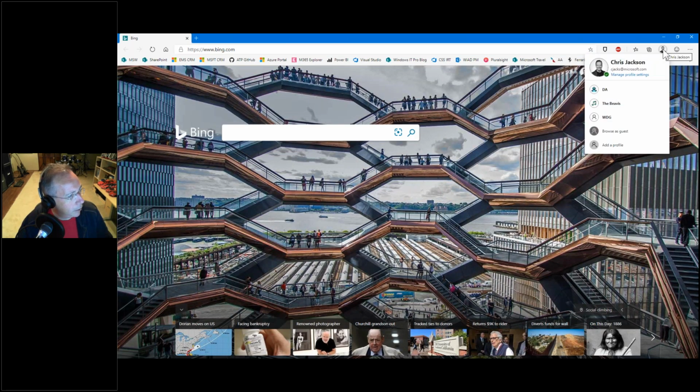So I have my Azure AD account, which is my addmicrosoft.com. But I also have multiple additional accounts that link to other tenants. So I have one that allows me to have access to a demo environment for desktop analytics. So I have a separate profile for that. I have one that has a friendly name of the Beavis. It's one that I use for a test lab for the very fortunate friends and family who have me managing their devices.